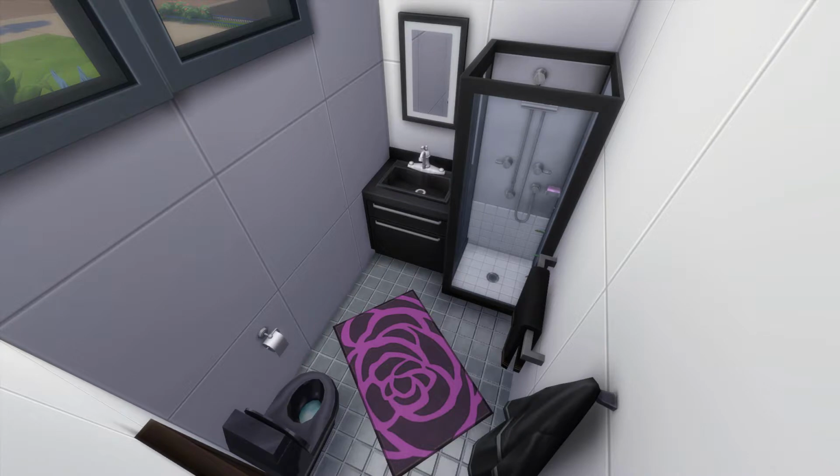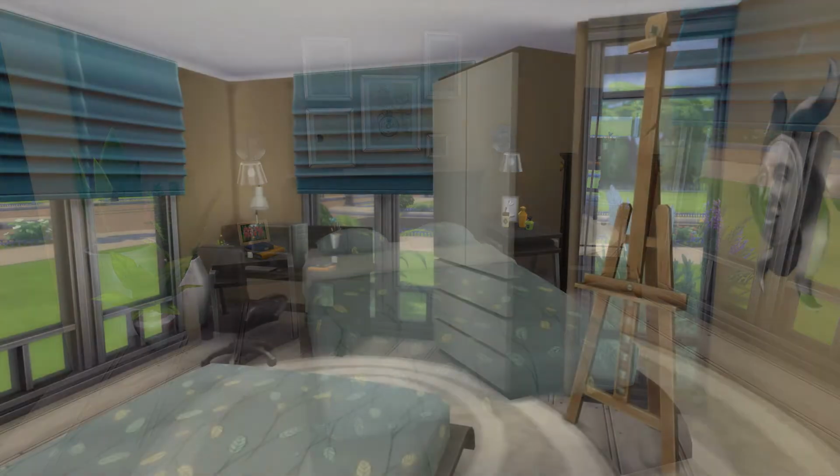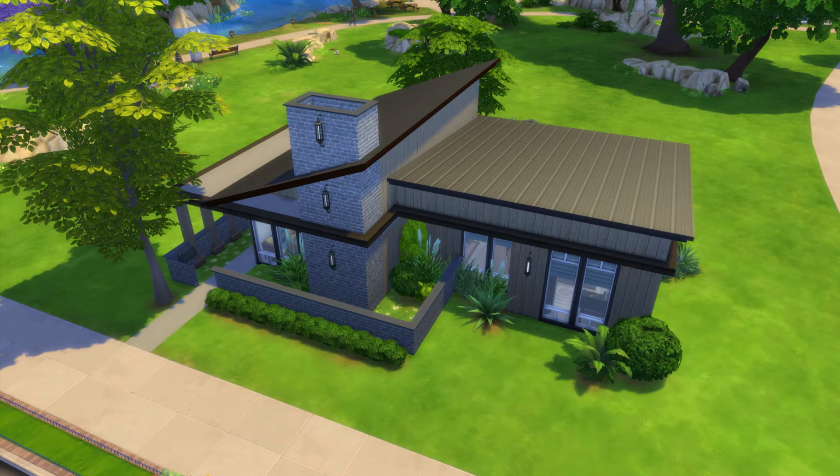Yeah, and also the bathroom is pretty basic. It's just black and white with a splash of color. And yeah, there's the last room, the bedroom, and I also really like how it turned out. It looks very cozy in my mind. And the curtain is missing in this video, but it's there. I don't know why the screenshot didn't show it.